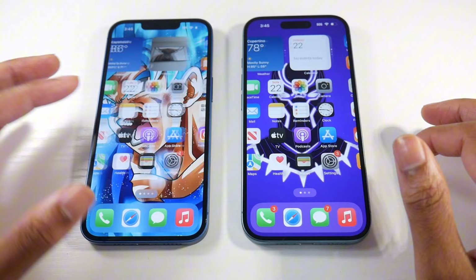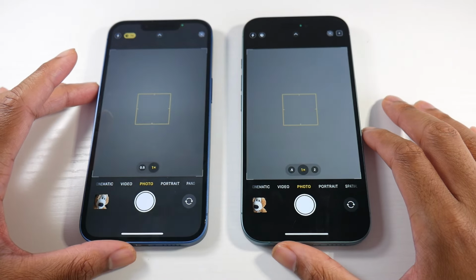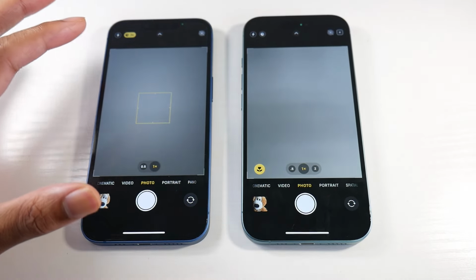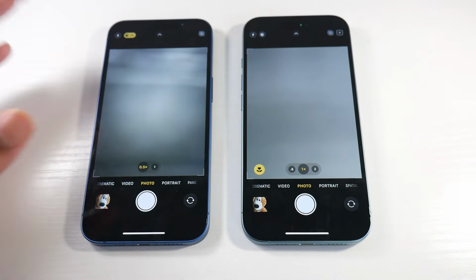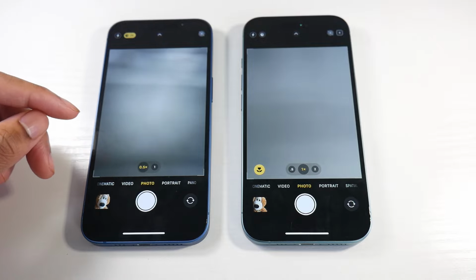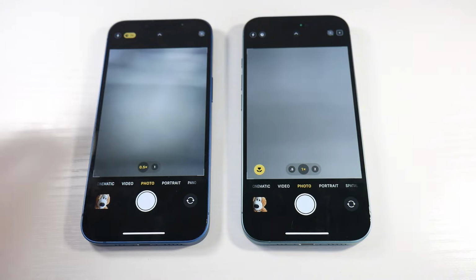All right, so let's talk about the cameras here. So I think this is what a lot of the upgrades come down to now, is these cameras. So the 13 has a dual camera setup. It's a 12 megapixel, and then we also have a 12 megapixel ultra wide here. It shoots in 4K 60 with a 12 megapixel selfie camera that shoots in 4K 60 as well.